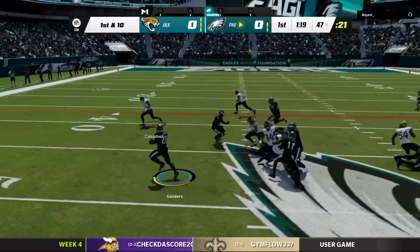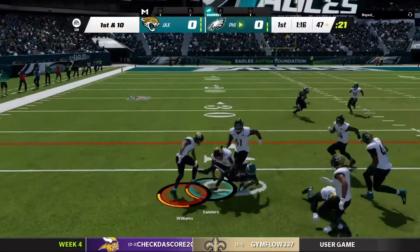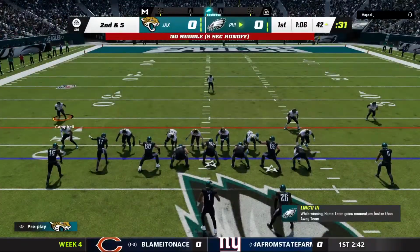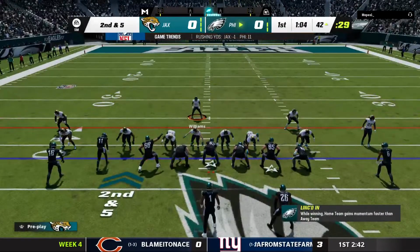Hurts a handoff to Sanders. Sanders shaking and baking. And a 5-yard gain gets him to the 42. The first down run got 5. Here's 2nd and 5.